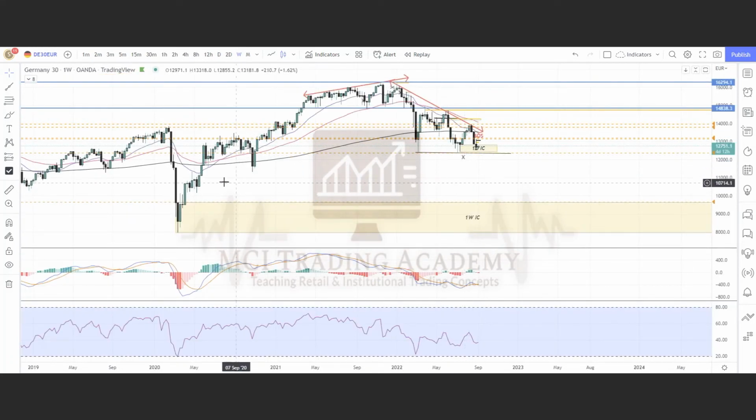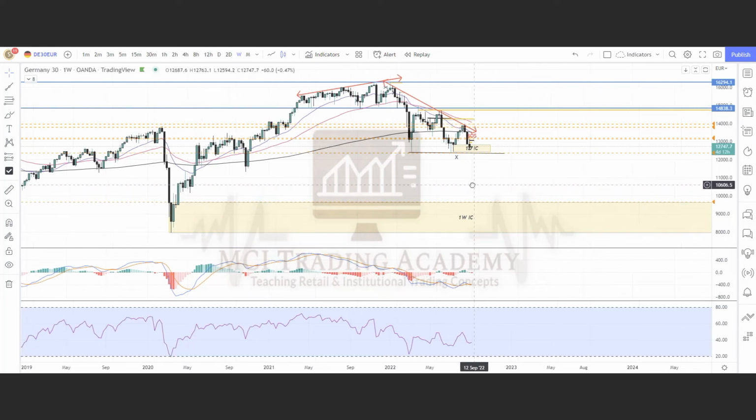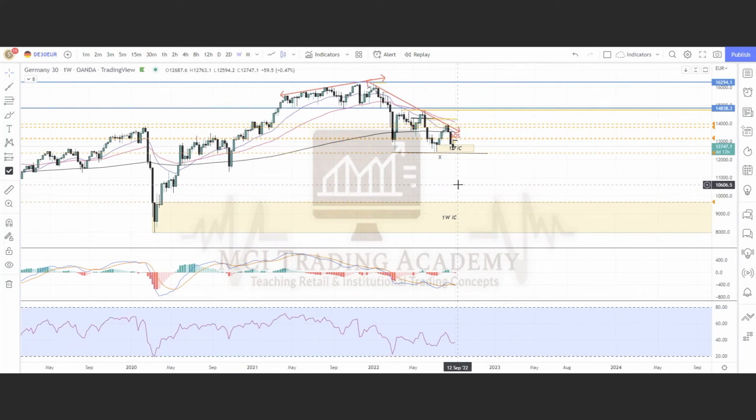Lower lows in the form of perhaps coming into either this weekly IC here or this big weekly IC here. There's a lot of liquidity also sitting below this area. So guys, there's a lot of negative momentum in the stock market. That's why I'm not suggesting a lot of buying opportunities. However, we are at critical levels pretty much on all indices, and if we hold those levels, then obviously higher highs are to come. So let's see what happens over this week and the coming weeks.